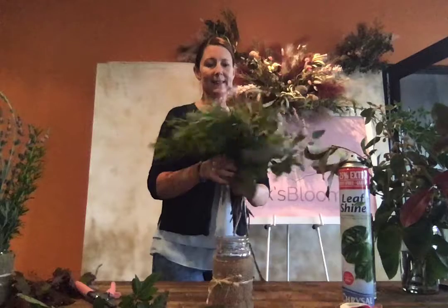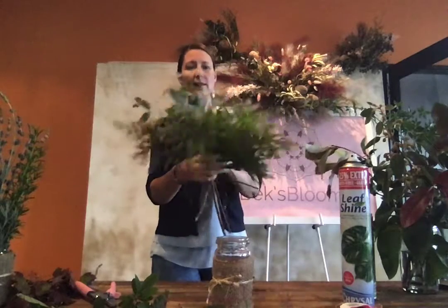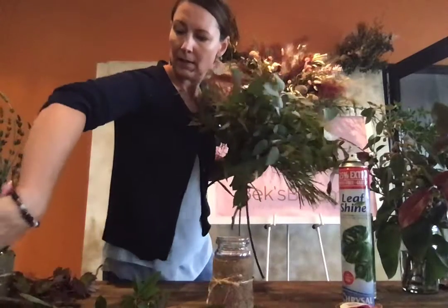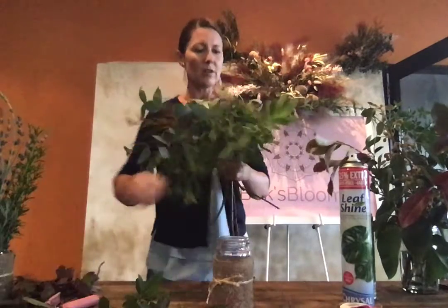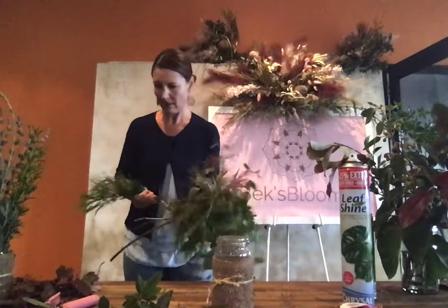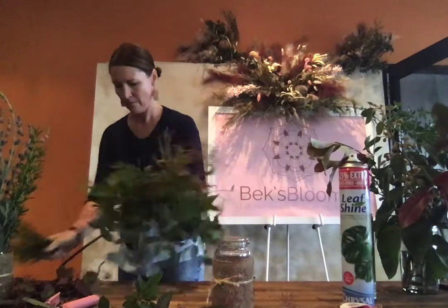So you just add that in. That's just gone off again, Liliana. You notice that wattle, it's just a bit bushy, so I might just make that a bit thinner.